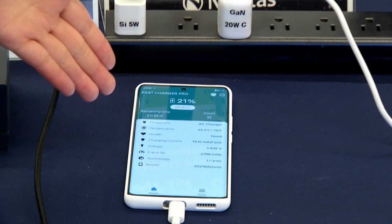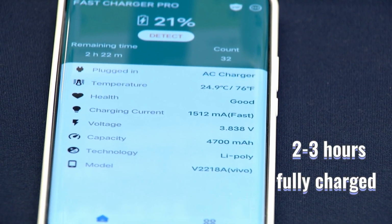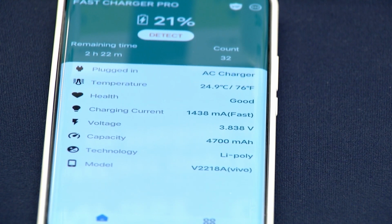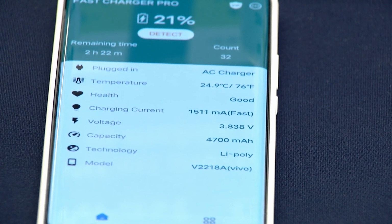The charging current on the phone currently shows 1,514 milliamps. That's probably about 2 hours full charge. It's faster, but we're not satisfied. So let's take a look at our last and best match and see how the 200-watt GaNFast charger will perform.